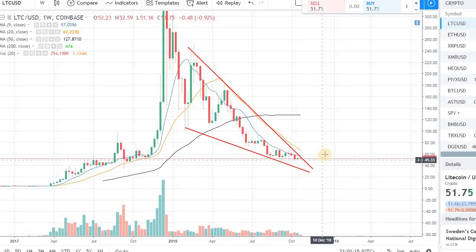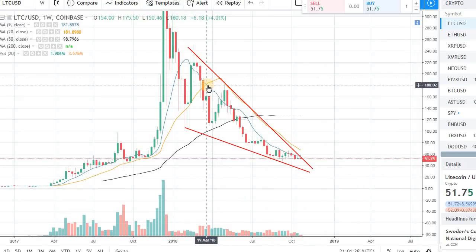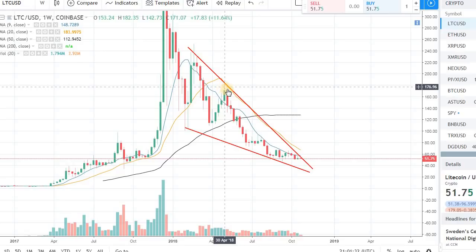As far as going up, the first level of resistance that we need to clear is going to be around $65, which is the 20-day moving average. We haven't really crossed the 20-day moving average. Last time we touched the 20-day moving average.